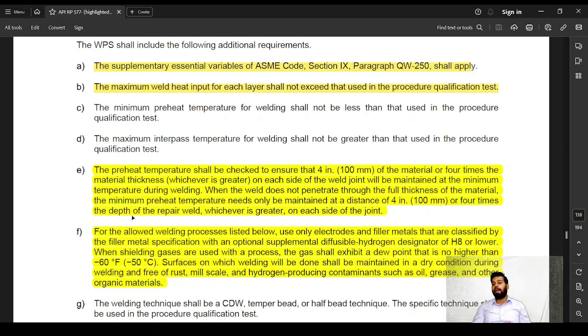When the weld does not penetrate the full thickness of the material, the minimum preheat needs only be maintained at 4 inches or 4 times the depth of the repair weld, whichever is greater, on either side of the weld joint. For the allowed welding processes listed below, use only electrodes and filler metal that are classified by the filler metal specification, with an optional supplemental diffusible hydrogen designator of H8 or lower. When shielding gas is used with the process, the gas shall exhibit a dew point that is no higher than minus 50 degrees Celsius.